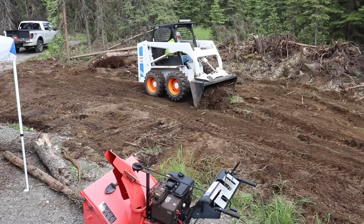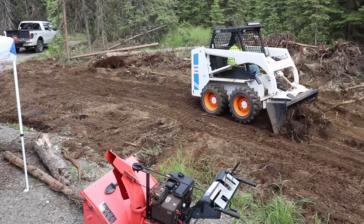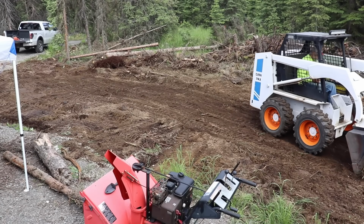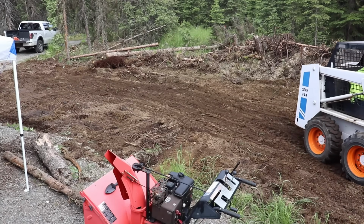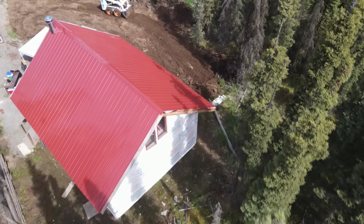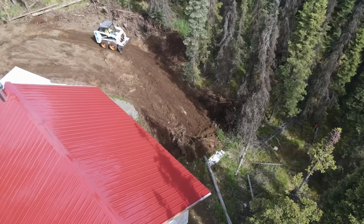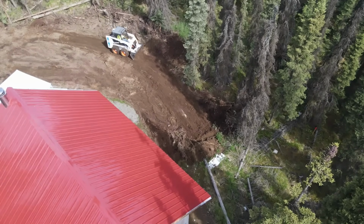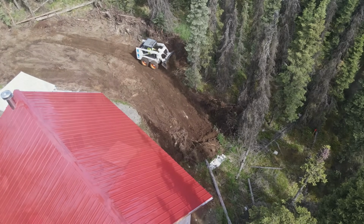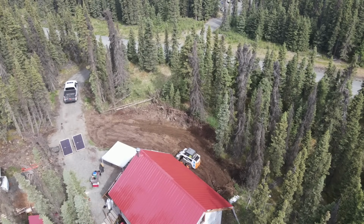I have experience with a track skid steer, but the real skid steer is a whole different animal because every bump you hit joggles the bucket. It's totally different. Smooth and level everything out. I'd be pretty good at that.